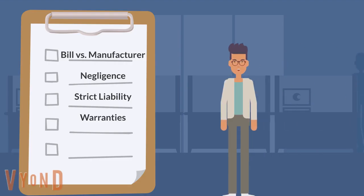You can now move on to Bill using the same method as we used for Alice. Take the facts from the hypo to fill out relevant sections of your outline. Bill's case had the same 3 types of issues, but the facts were slightly different.